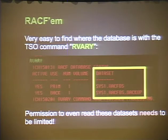Now, you'd think that this database would be impossible to find. They would have it hidden in some special memory storage place, and you wouldn't be able to find it on the mainframe. Anyone here who has an account on a mainframe, I implore you tonight, not on our network, I implore you tonight to go connect to the mainframe and type the command rvary, which will tell you exactly where the RACF database is stored. Anyone on the mainframe can run this command. You don't need superuser privileges, you don't need anything special. If you have an account, you can run rvary, and it'll tell you where the database is stored.